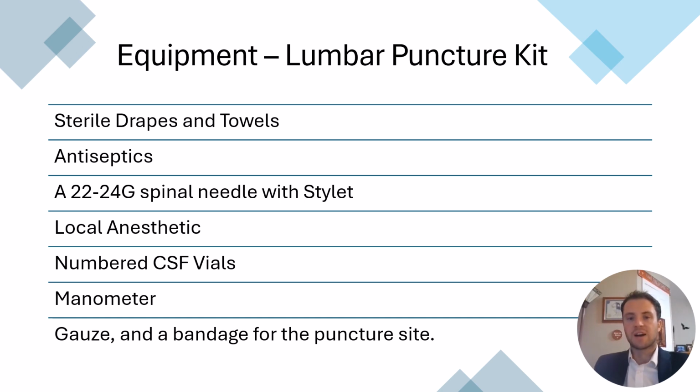Lidocaine 1% without epinephrine is often used to numb the area as an anesthetic agent. A syringe and needle will also be needed to draw up and administer this medication. 4 numbered 3 to 5 milliliter cerebrospinal fluid collection vials are often included. These are used if the provider needs to take a cerebrospinal fluid specimen from the spinal tap.